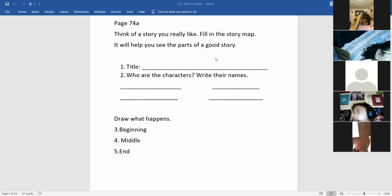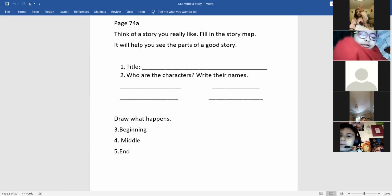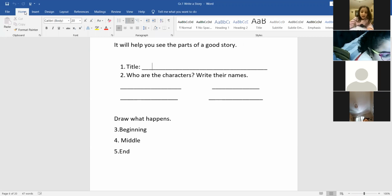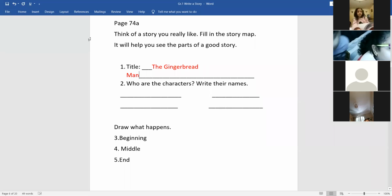Okay, if you know the answer, just raise your hand. Who can tell me the title of the story? Malika, go ahead. The Gingerbread Man. Yes. So the title is The Gingerbread Man. That is the first thing.